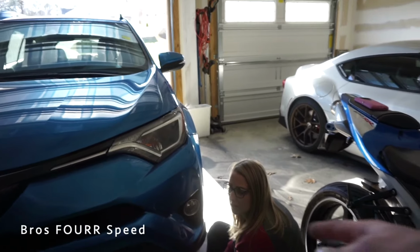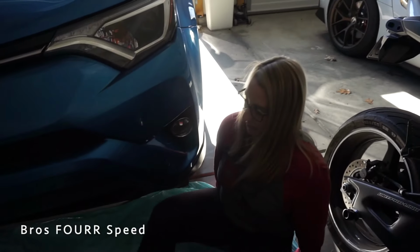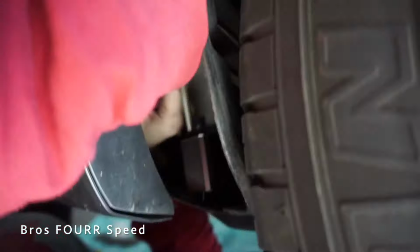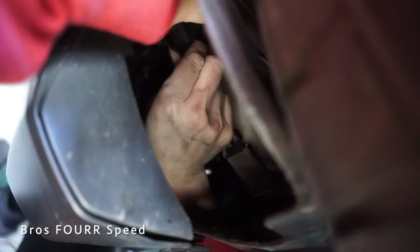You ready for the after? We'll just make sure that, oh, we have to plug it in now. We didn't plug it in yet. It's basically those connections. I just showed them on camera, but you're gonna have to look way up underneath there. I don't know if I can get the camera all the way in there.